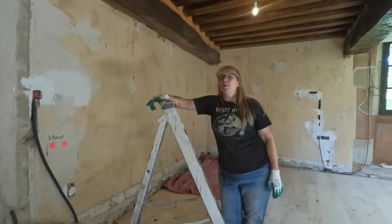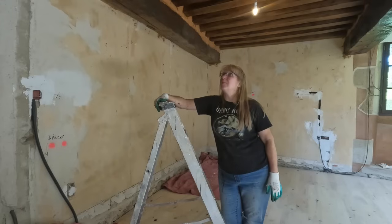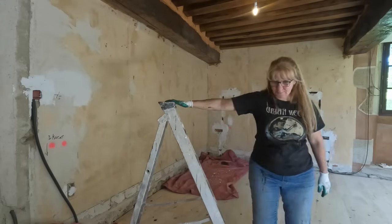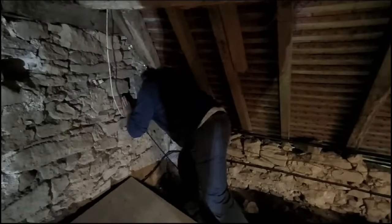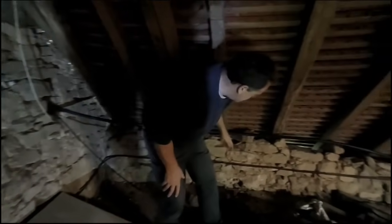However, at the moment, I'm just going to pop up and see how Ted's getting on with the old plumbing. So that's in there. Okay. Something you need to clear up in here.